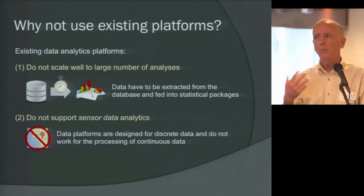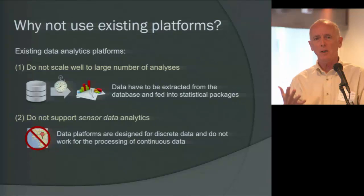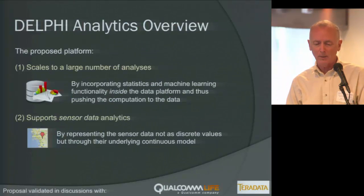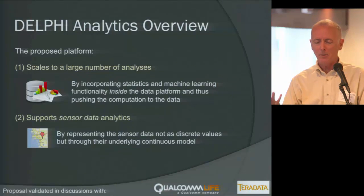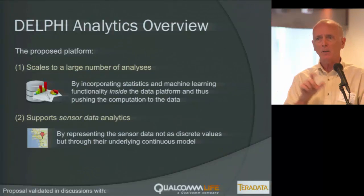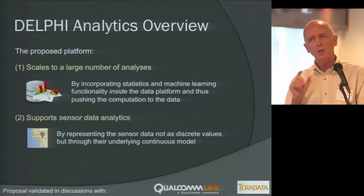The explosion of wearable sensor data is the big news today. Lots and lots of continuous data at every level of the stack across a lot of people. And so, how to bring those things in. This proposed platform, and again, I'm hearing it a little bit in some of the discussion, incorporates statistics and machine learning inside the data platform. So we're able to bring this in, pushing the computation to the data and not pulling it out like we typically do in our statistical packages. And then supporting sensor data analytics.